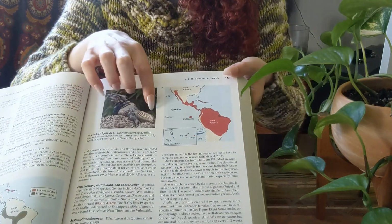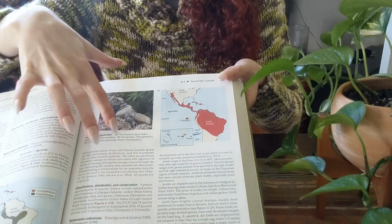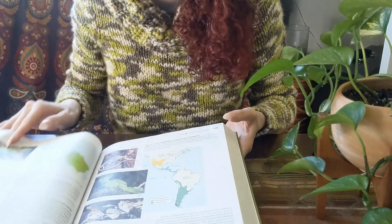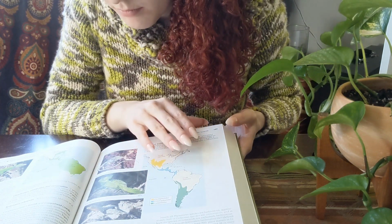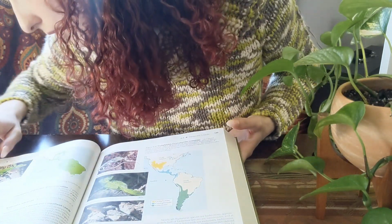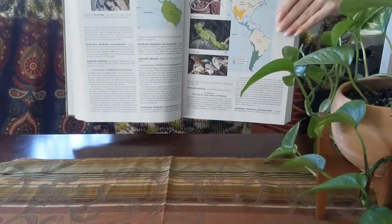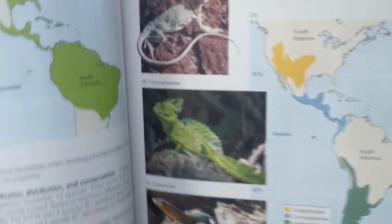This one has a huge fat tail. It's in the family Iguanidae. You can find iguanas. This is a very common lizard found throughout North America.